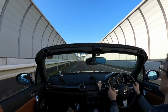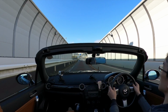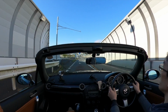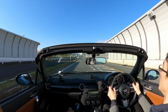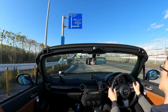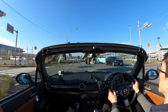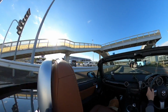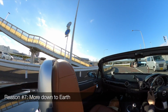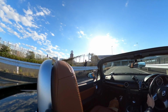But the other reason why I decided not to go for the ND was that I'm going to buy an MX-5, and I feel like the ethos of the MX-5 is being this fairly simple box of steel with an engine that's fun to drive. And the ND kind of looks like it's trying to be a luxury car, which isn't a bad thing. And it just didn't feel right to make my first MX-5 be a really fancy one that looks like a luxury car.